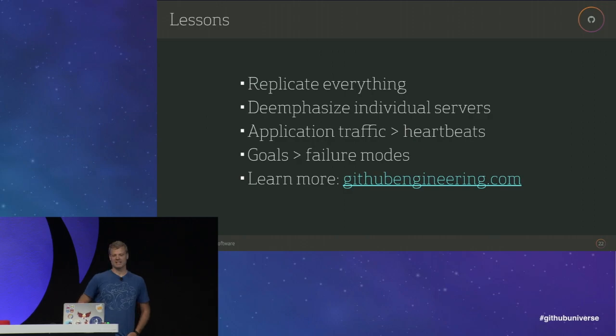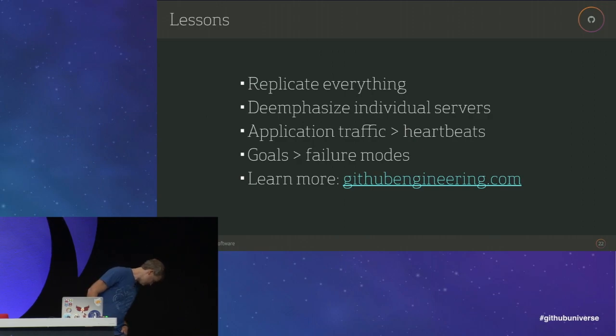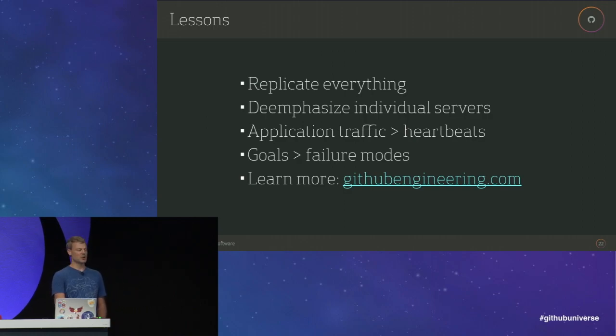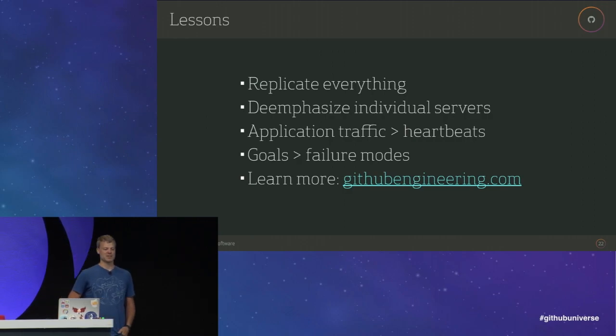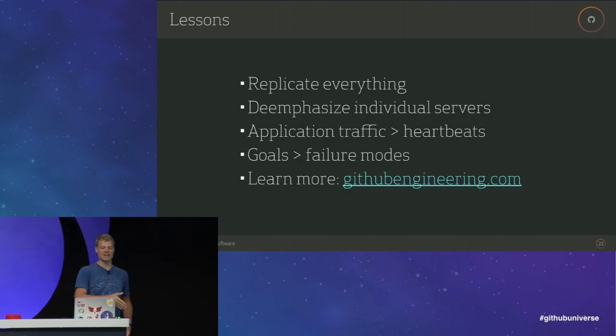Application traffic is better for detecting failure than heartbeats are. Heartbeats don't test anything important. If you're trying to answer the question, can this server respond to application traffic, the best way is to look at the return codes from actual application traffic. Similarly, when you're trying to write error handling code for a service, sometimes it's better to focus on the properties that are supposed to be true rather than every possible way that those properties could become false. Focus on, here's what it should look like, and when it doesn't, here's how we get there. And that's one check and one state transition, rather than revisiting your entire code base and trying to find every error path.